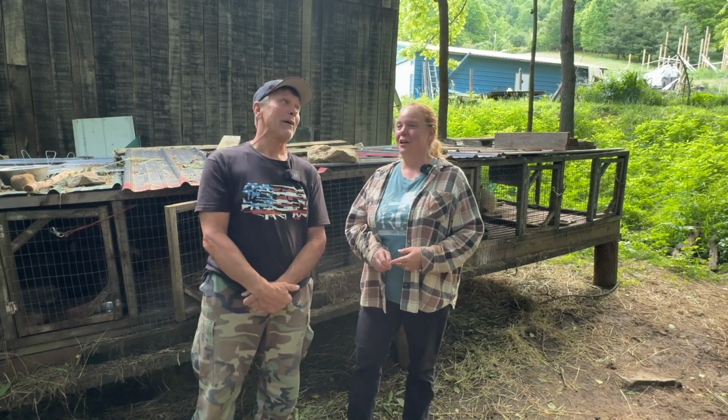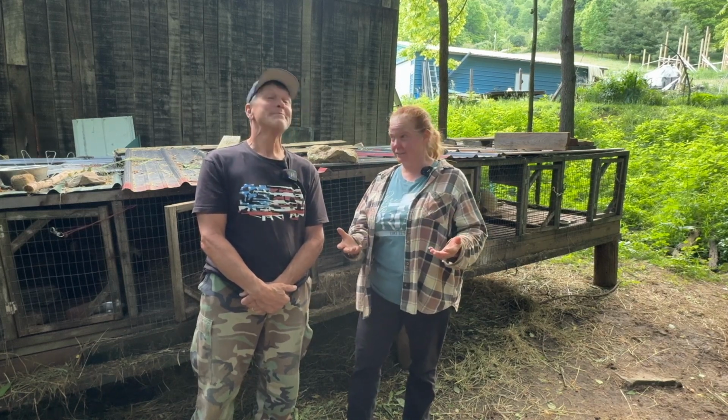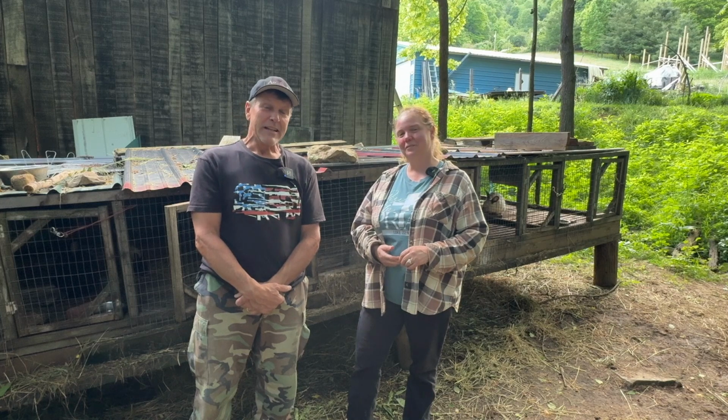Why did you pick him out? Because we wouldn't normally need another buck. We don't. But he's chocolate, and we don't have a brown silver fox. Right. So. I knew she'd get him.